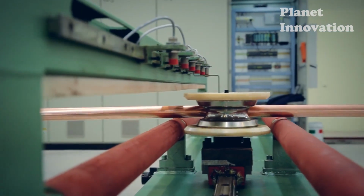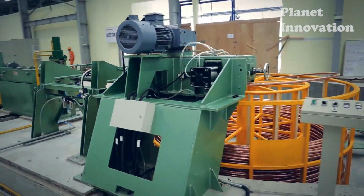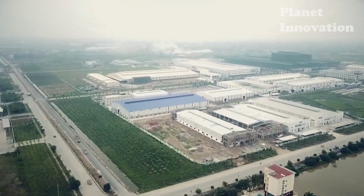Finally, we will visit one of the copper tube factories with modern and advanced technology.